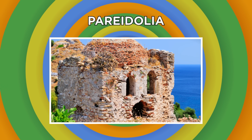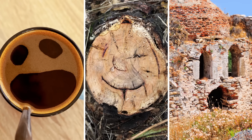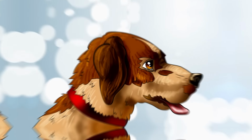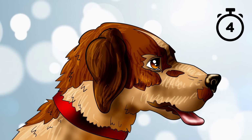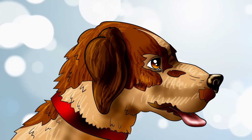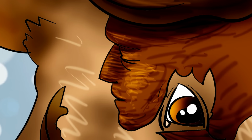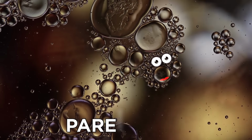Pareidolia. Do you see human faces in things with random patterns, like this coffee, this tree stump, this old wall? Some people claim they can even see a face in the moon. We see faces in everything, so with that in mind, can you see what's hidden in this image? Did you spot it? Yes, there's a face under that ear.